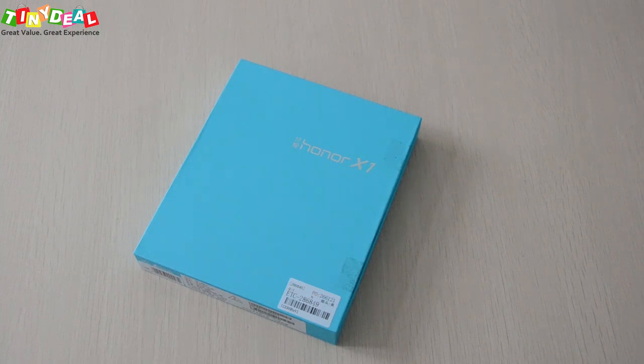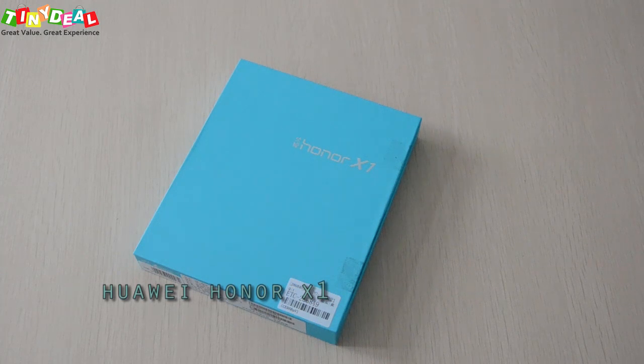Hey guys, I just got a new device, the Huawei Honor X1, which Huawei released last month. It's a cross-Android device with a 7-inch display, an Android phone or tablet. Let's check the device in the box.